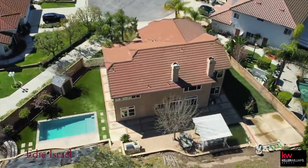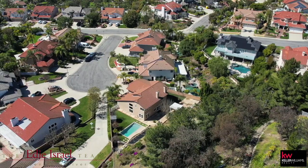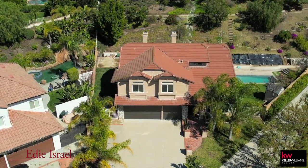Located in a private cul-de-sac, Central Yorba Linda. Very large lot, over 43,000, with quite a bit of usable space. A special property, special location.